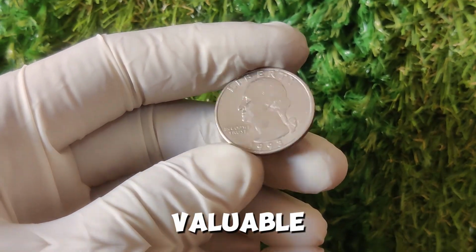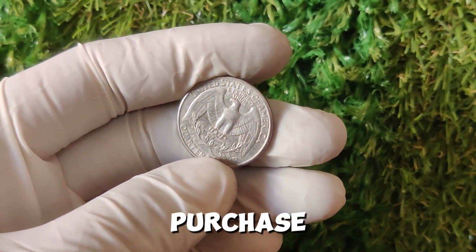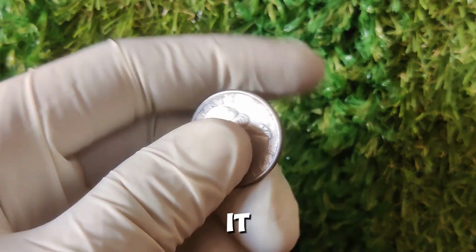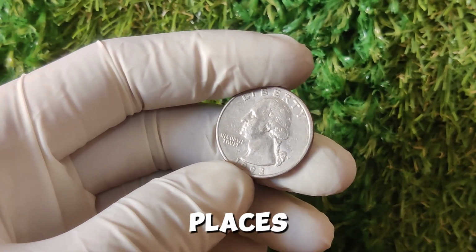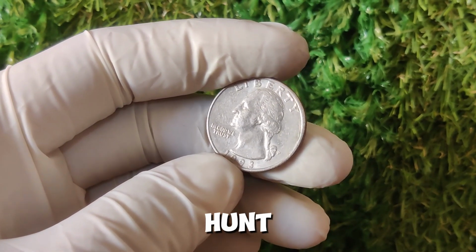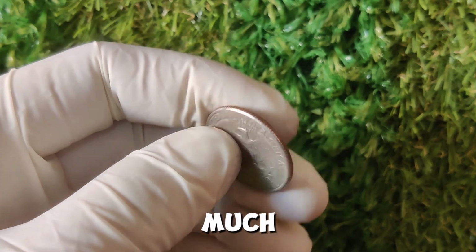Think you might have a valuable quarter? Here are some tips. Check coin rolls. Purchase rolls of quarters from your bank and search through them. Examine change carefully. Don't overlook your pocket change, it could hold a hidden treasure. Join coin shows and auctions. These are great places to learn more and find valuable coins. Remember, patience is key. The thrill of the hunt is half the fun. Who knew a simple quarter could be worth so much?